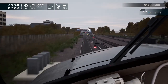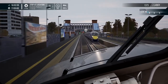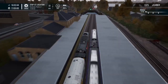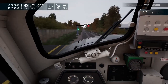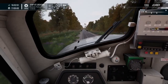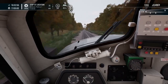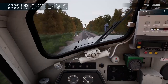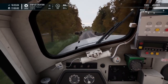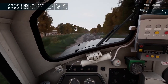Oh look, there's a class 395. Those are the bullet trains. Those run on high speed 1. And yeah, those run on high speed 1, but they also have third rail shoes and third rail electrics. So they can run, admittedly, obviously at reduced speed, but they can run on these local commuter rails. Which is pretty cool, and it means you get to see the bullet trains mixed in with the regular traffic, which is, I think, an awesome sight.